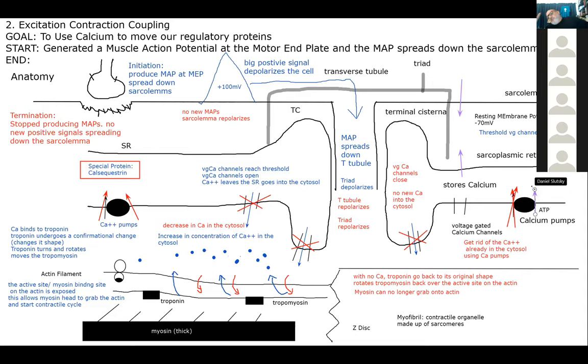Rigor mortis, right? Whatever position you were in when you died, your muscles are locked into that position. And the reason they're locked into that position is because calcium has been released, causing the myosin to grab the actin and pull. But as we'll see, without ATP, it can't let go. So basically, your muscle locks up into that position of rigor mortis. So absolutely, rigor mortis is caused by this peskiness of calcium getting out of the sarcoplasmic reticulum and into the cytosol.